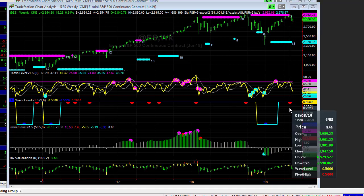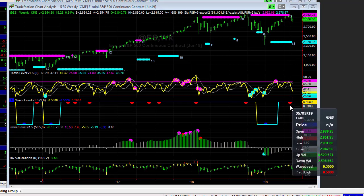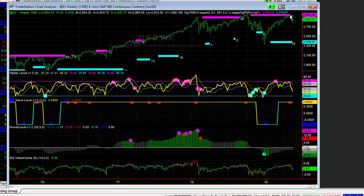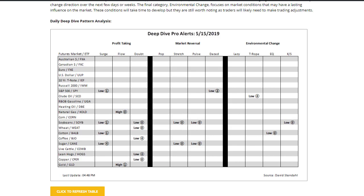On the weekly bars, we've got a wave high that's triggered, which is bearish for the market. If we go all the way to the top there, you can see that it pegged the top fairly well. And what we're looking for in this particular case on the weekly bars is a sell-off. But the daily bars obviously are telling us a slightly different story, and it's more of a cautionary tale more than anything else.